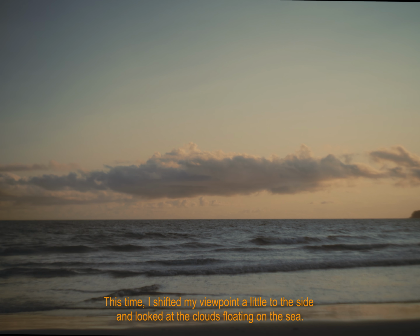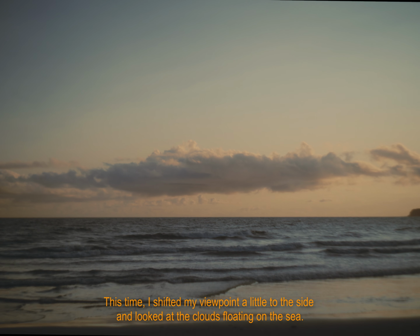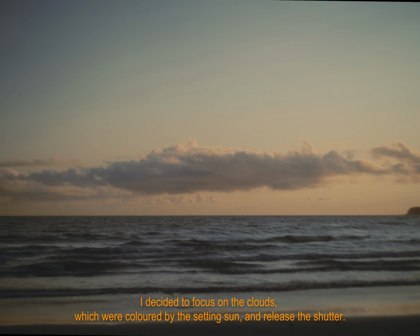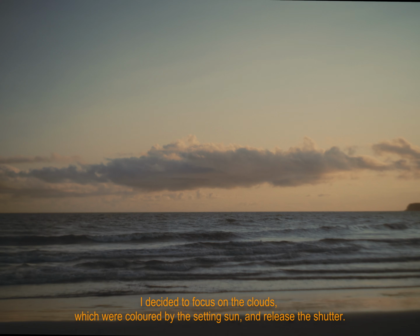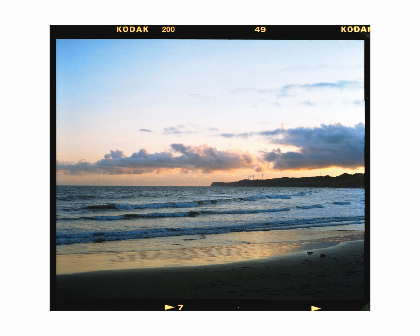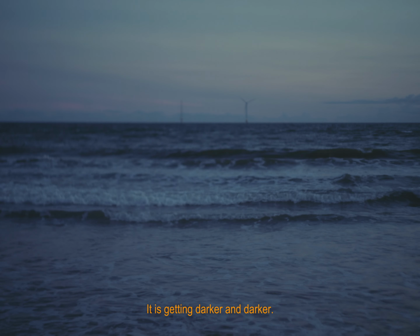This time, I shifted my viewpoint a little to the side and looked at the clouds floating on the sea. I decided to focus on the clouds, which were colored by the setting sun, and release the shutter. It's getting darker and darker.